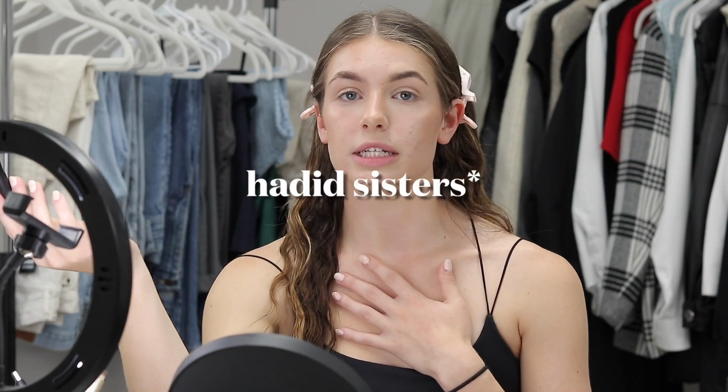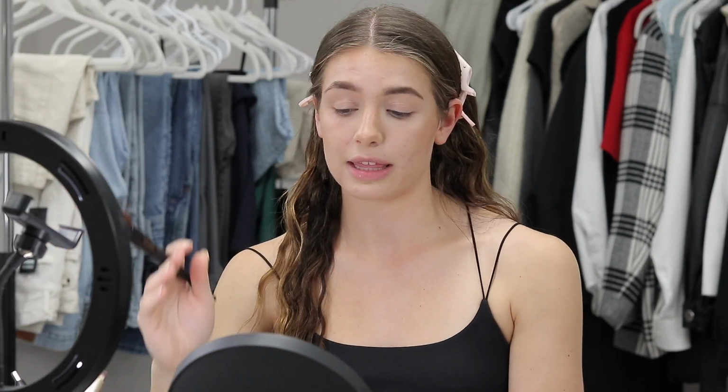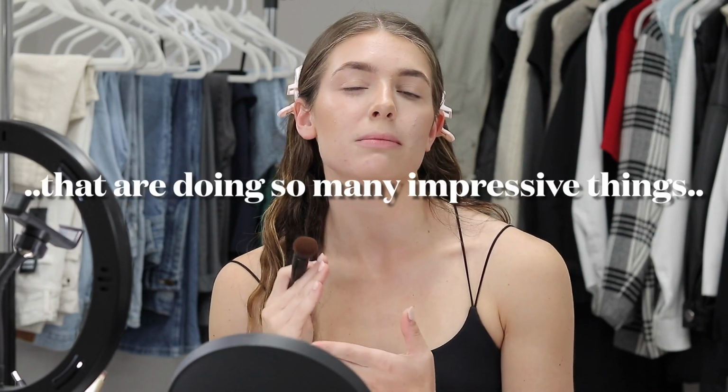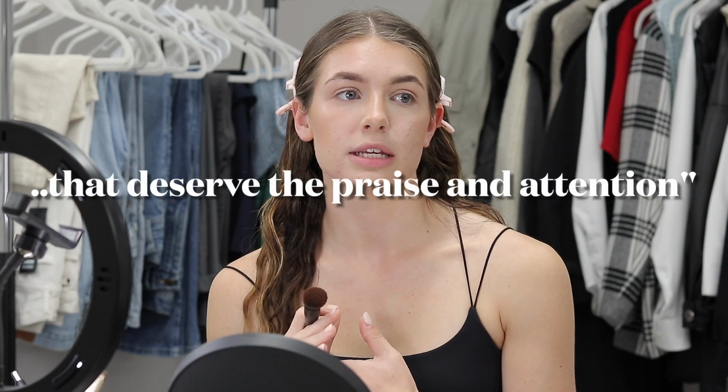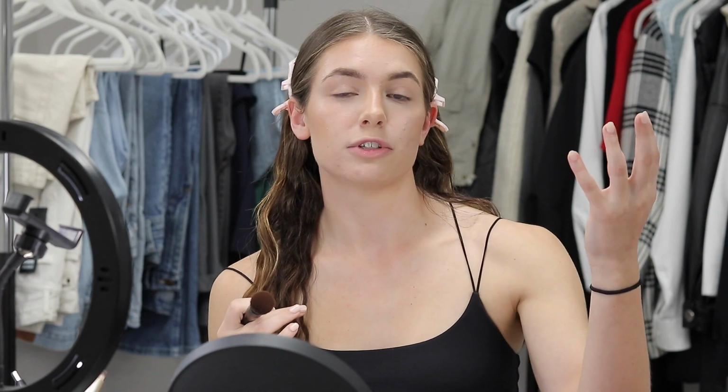Just for being them. The Kardashians, Kendall and Kylie Jenner, Hailey Bieber, the Hadid twins. Like, this is no shade to those women. They're absolutely beautiful. They have amazing style. Their clothes are so cool. They live what looks like an awesome life, but are those the role models that we really want? And I'm not saying they're not smart. I'm not saying they're not any of these things. I just feel like there's so many other women that are doing so many more impressive and important things that deserve the praise and deserve the attention and deserve to be looked up to.